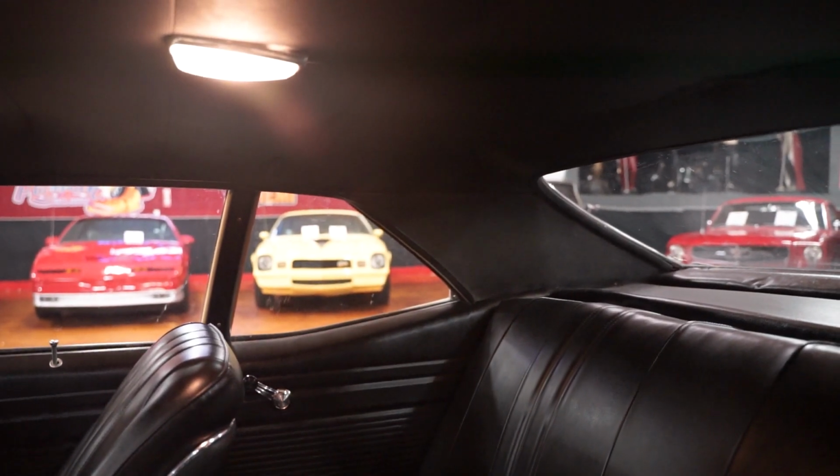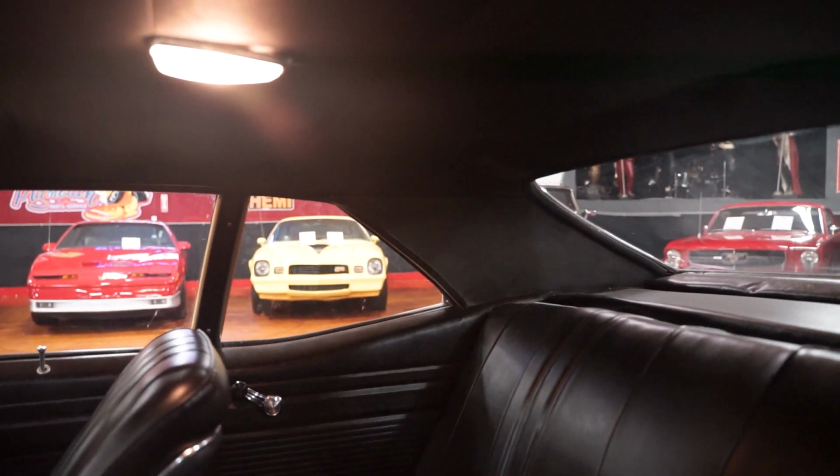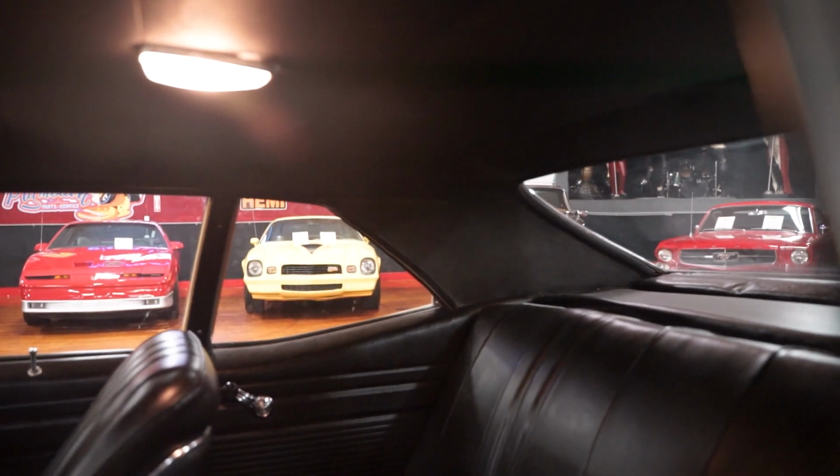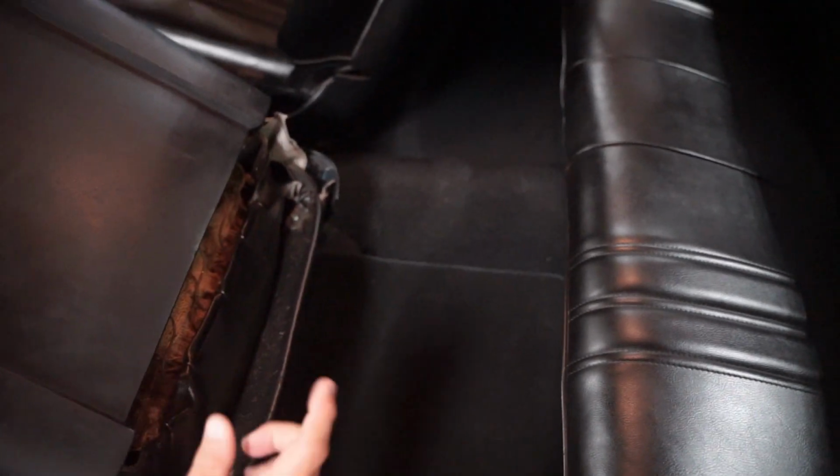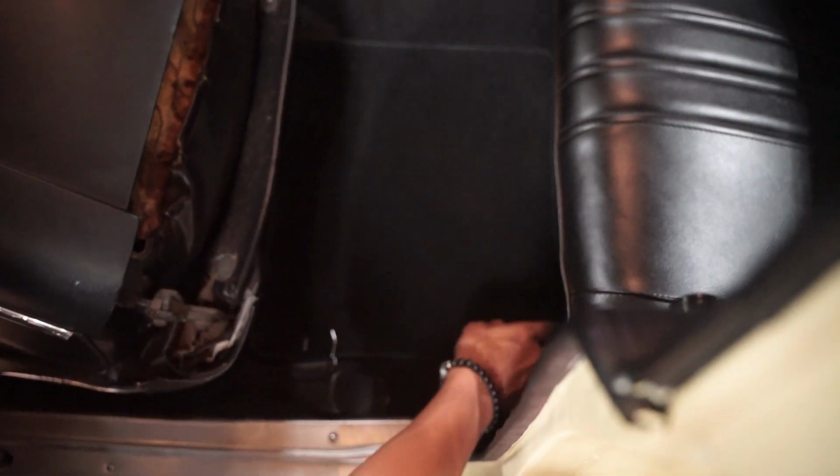There is a small tear in the rear headliner that somebody has sewn. You can barely see it, but it is there. But the rest of the headliner's in pretty good shape. I don't know if somebody poked something up through there. It was just a small hole. Somebody sewed it up.